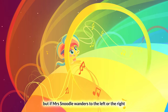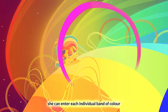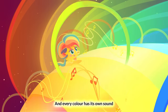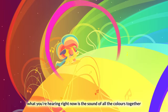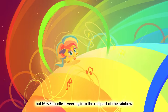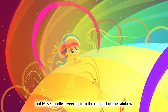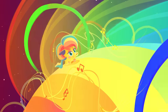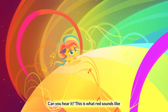But if Mrs. Snoodle wanders to the left or the right, she can enter each individual band of color, and every color has its own sound. What you're hearing right now is the sound of all the colors together. But Mrs. Snoodle is veering into the red part of the rainbow. Can you hear it? This is what red sounds like.